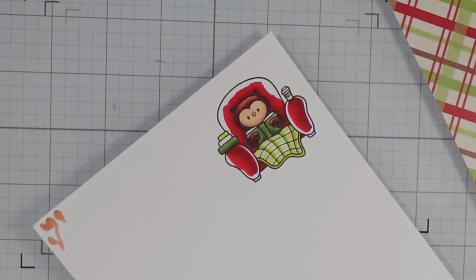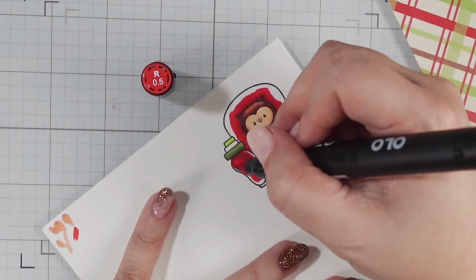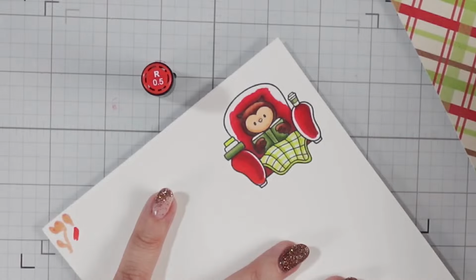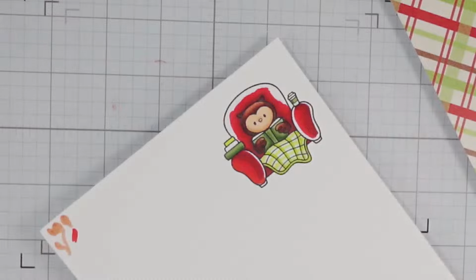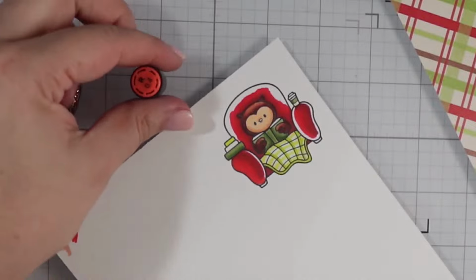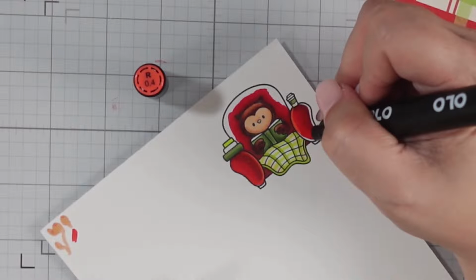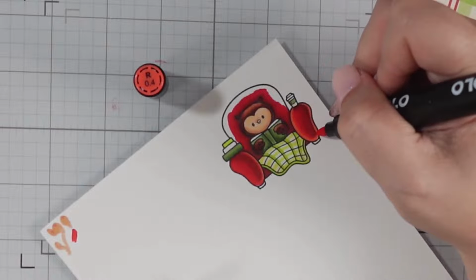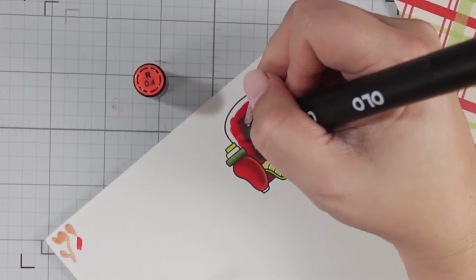All right. I don't know how much lighter this is going to be. It's not really lighter. About 0.4. There we go, that'll work. So our 0.4. Okay, on those outer edges.